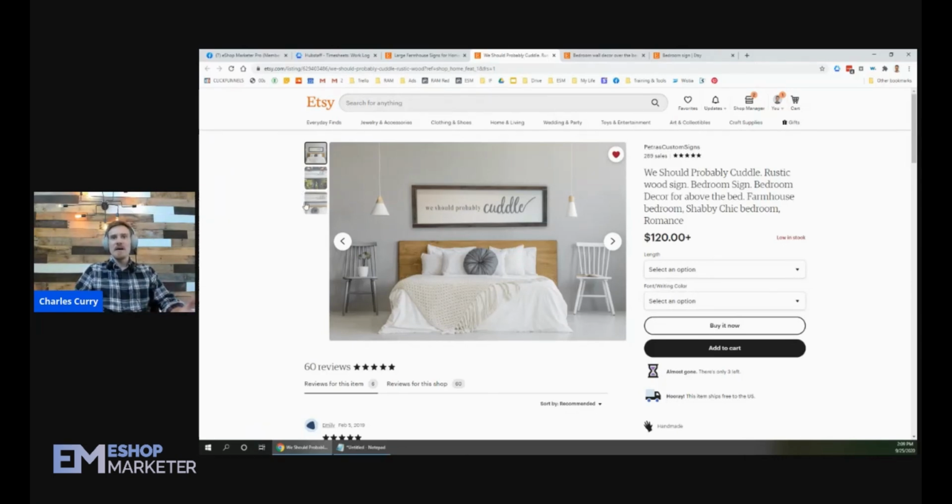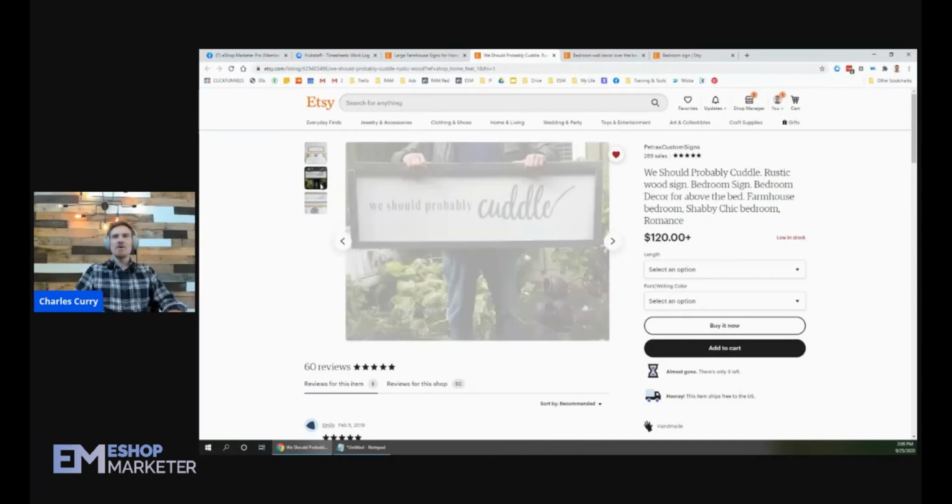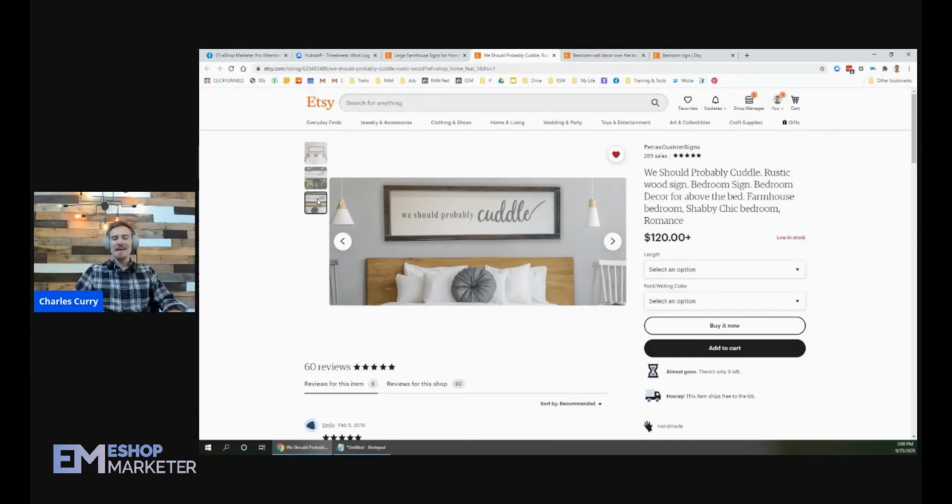Another question I'm thinking of as a buyer is, what are the hooks? How am I going to hang this thing up? So people are going to be concerned that it has high quality hardware. They want to know, what's on the back of the sign? Is it a hook that goes into the wall, or is it like a loop that hooks on a nail or something like that?